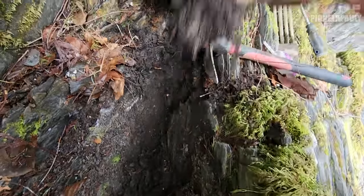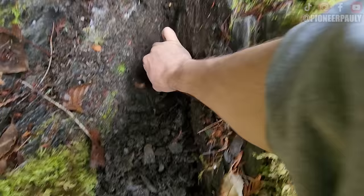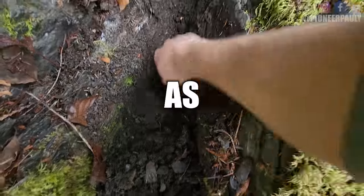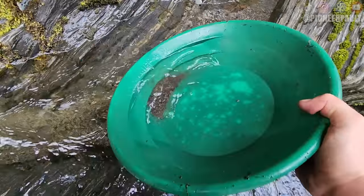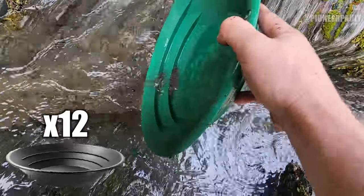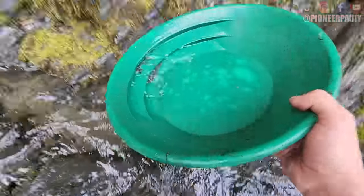This material doesn't really look all that good now that I'm looking at it with my eyeballs, but it's worth a try because gold doesn't care where it goes as long as it goes down. It's hard to pan with one hand, that's why I can't show you every pan I do. But this one, I did see a sparkle in there, so I know there is gold in here.